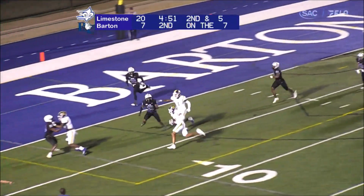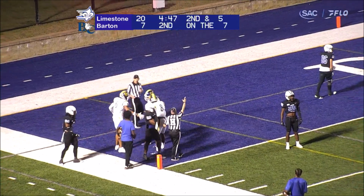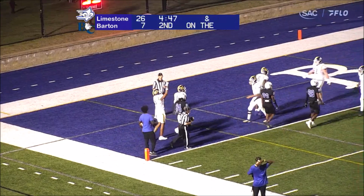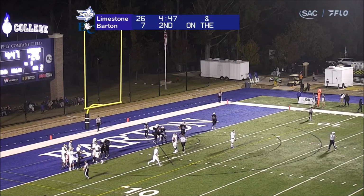Noller flips it. Touchdown. Limestone had the blocking down there from 7 yards out. That's Dixon, his second touchdown of the night for Limestone. They go up by 19, a 26-7 early hot start for the Saints from Gaffney.